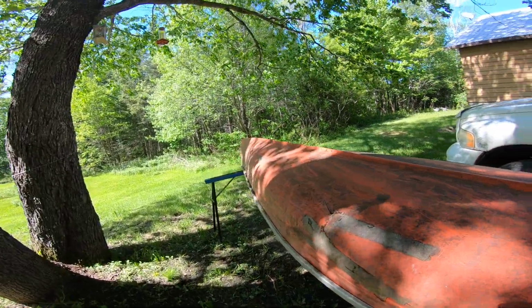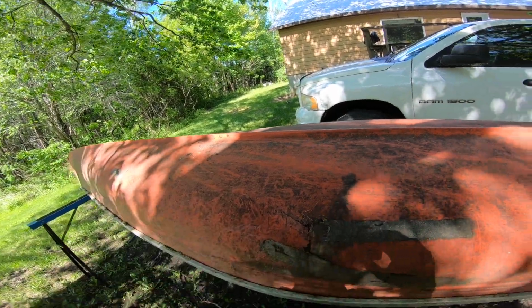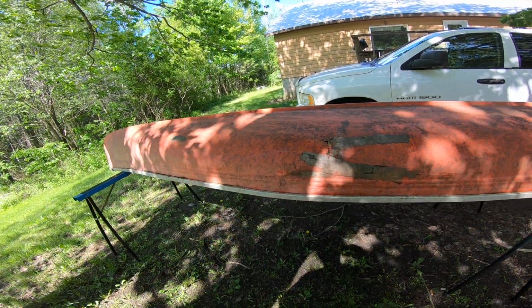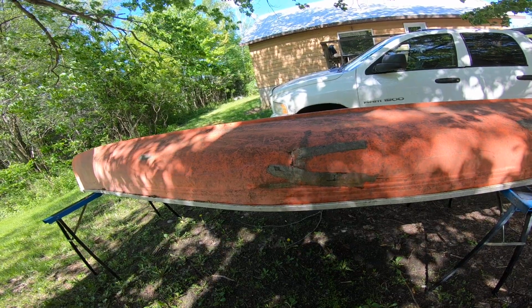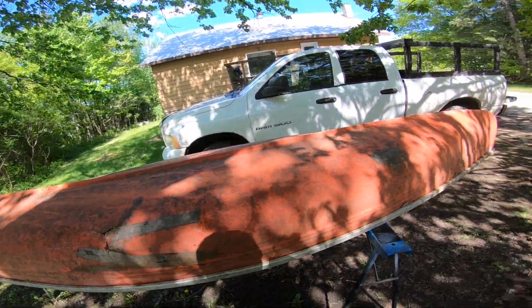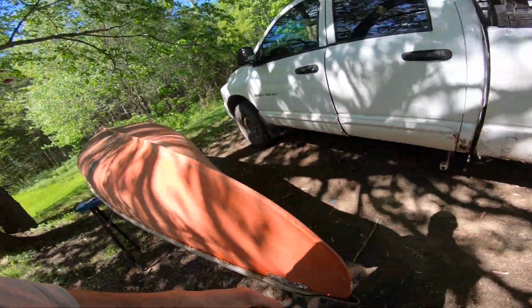So it did leak basically here and here, as I suspected. I guess this must have been grounded really hard at one point. Probably somebody went down the rapids or something like that, or just jumping in on it. Kevlar canoes, you have to really water launch them before you get in them. That's the problem with Kevlar and carbon fiber and stuff like that. It's a lot more fragile.